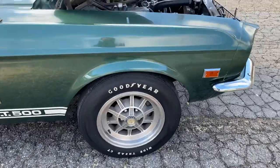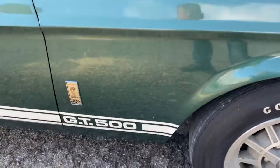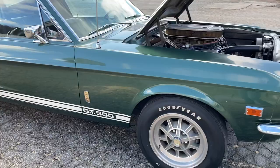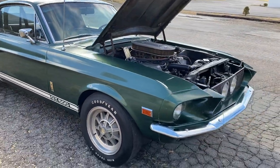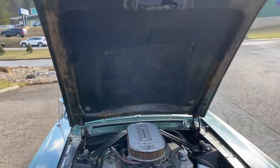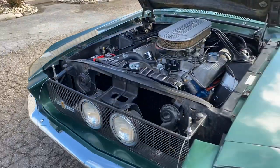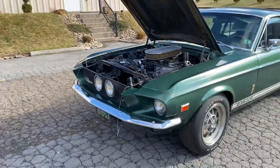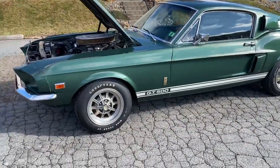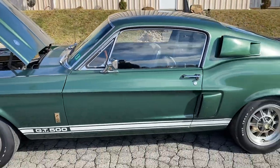Original 10 spokes. Now the tires have been changed. They should be Goodyear Speedways. The spare is still a Goodyear Speedway. Original stickers, stripes, I mean. Original 10 spokes. We've got the Marti report for the car. It's just an incredible original car. I really don't think at this day and age that you're going to just find an all original car that's in this good a shape and hasn't been tampered with.